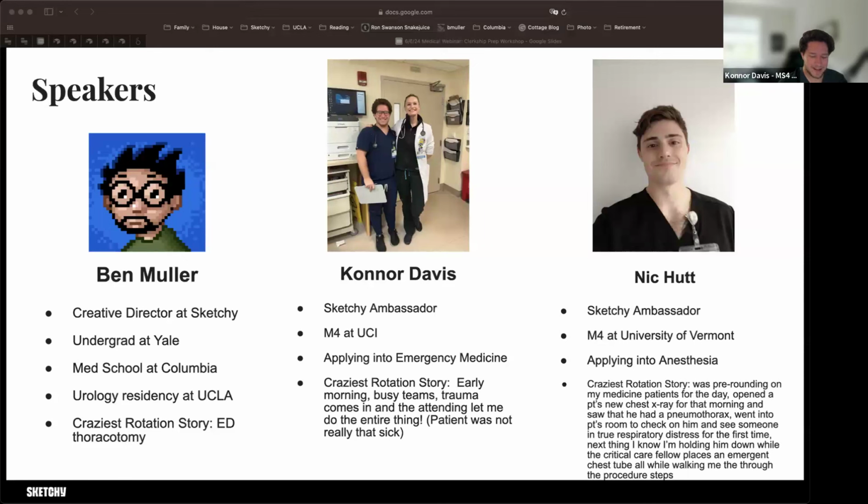And my craziest rotation story is very similar, actually. It was an early morning, and here at UCI, on Thursday mornings the emergency medicine residents do didactics, so it's just a couple of attendings, and that's pretty much it. All our teams were really busy. We had multiple cases going on, and a trauma comes in that's sick, but not that sick. And by the time you finish third year, you'll have a better understanding of what that difference is.